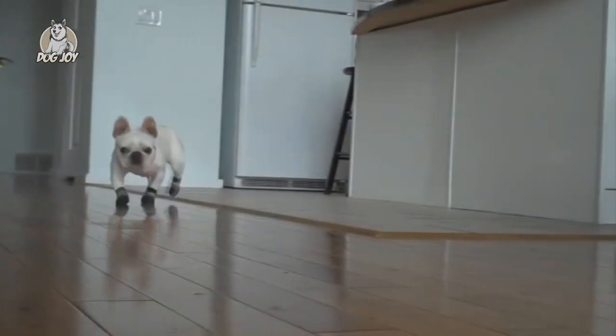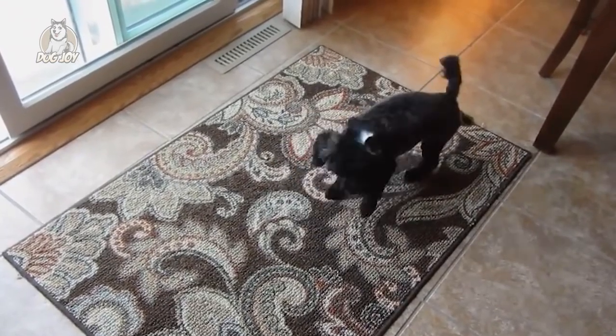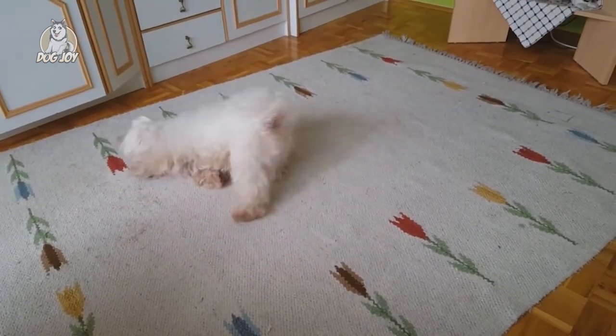If throw rugs aren't working, consider fitting your dog with gripping boots. It will not only have improved mobility, but it will also be stylish. Warning, they may walk a bit awkwardly until they get used to them.